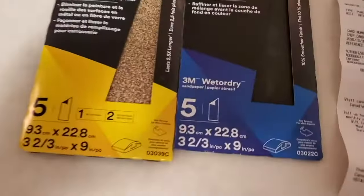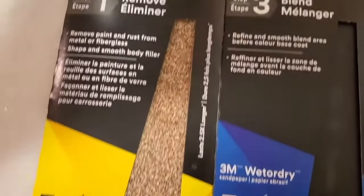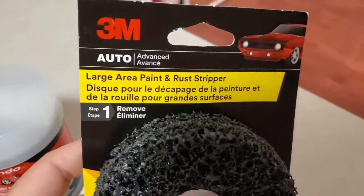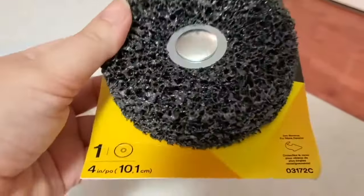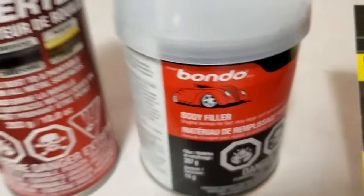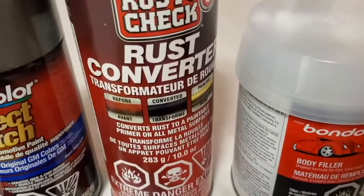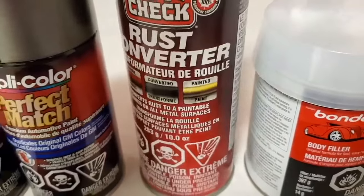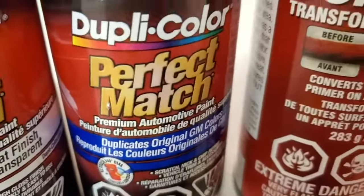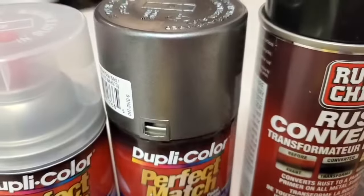I got a lot of different sanding paper. I got this sanding thing that you put onto the drill and it again helps you sand off the rust. Then Bondo, very important. This is the body filler. This will be used to fill on top of the rust converter. And then the color. I was very lucky to find a really perfect match for my car, and that was just at the Canadian Tire.